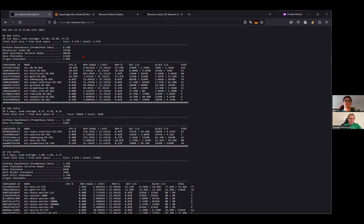Whereas the other node, like a normal node, for example a Besu node, you compare it to. Usually they call them full nodes. It's 111 gigabytes. That's interesting, those differences. It's like 7 or 8 times the size. Yeah, crazy big. And then you can also see some more information.